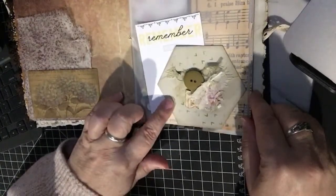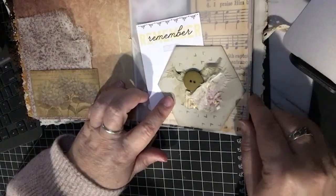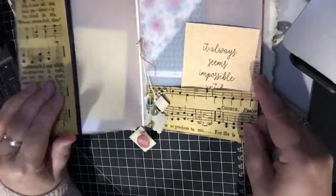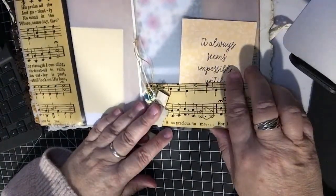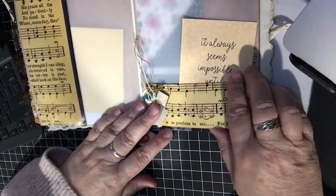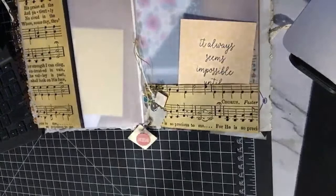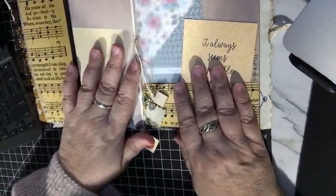Used a mask. Actually, this was a mask from an old Paper Pumpkin kit. Here's another journal card. I think this was from the Chic. I always forget the whole name of it. That really cool stamp set. Oh, I don't remember what it's called. Darn it. Wish I had a better memory.